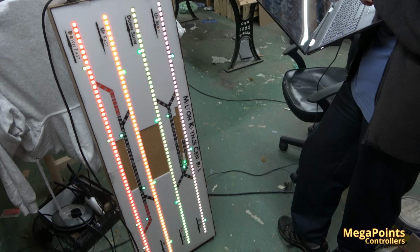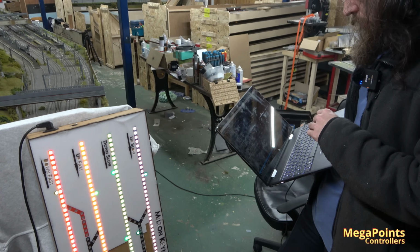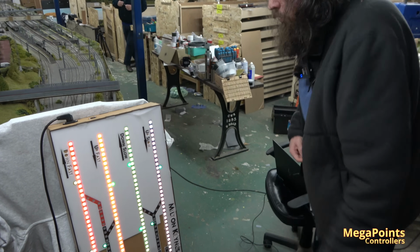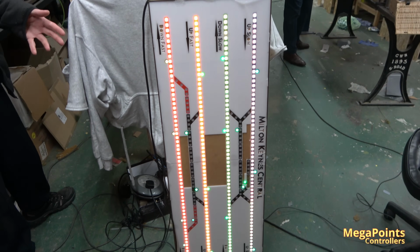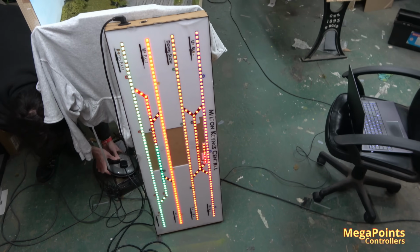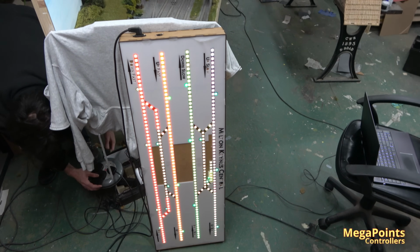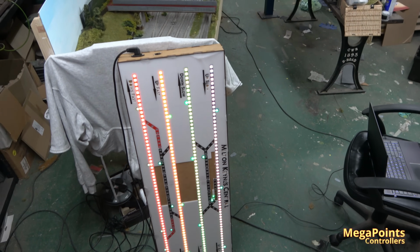So I think I can plug the layout in now. Drum roll, please. Let's just upload that. Compiling sketch. So now, if we plug the layout in, are you going to do uploady thingies? Yes. All being well.